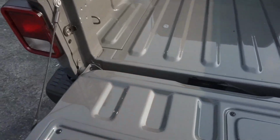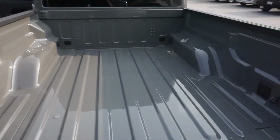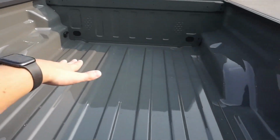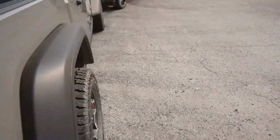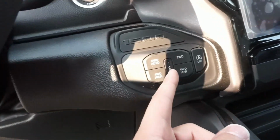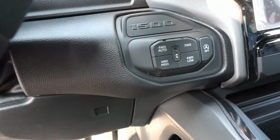This one has the assisted drop as well, and you still have LED bed lighting in it. So similar as far as that goes. You can still fit a sheet of drywall in between the wheel wells. It's still 4 feet there, so that is the same comparably between the two of them. And then back to here, like I was saying, you have the 4x4 selecting there as well.